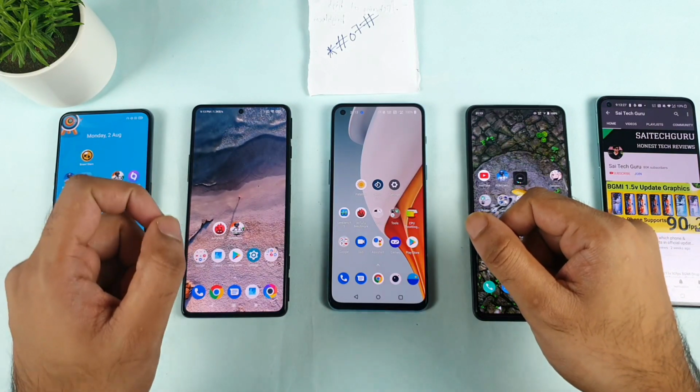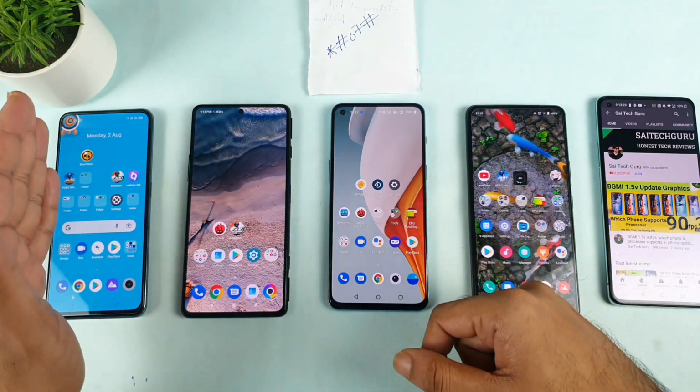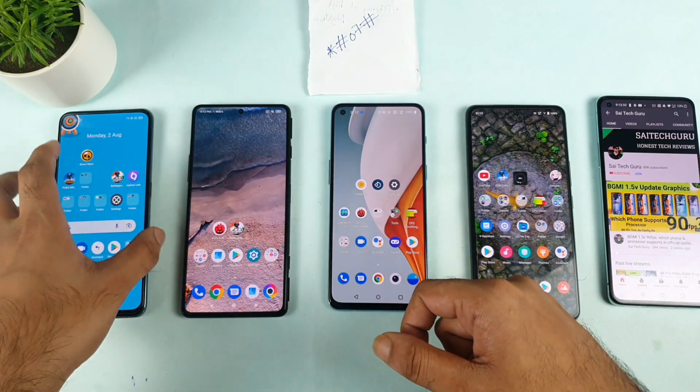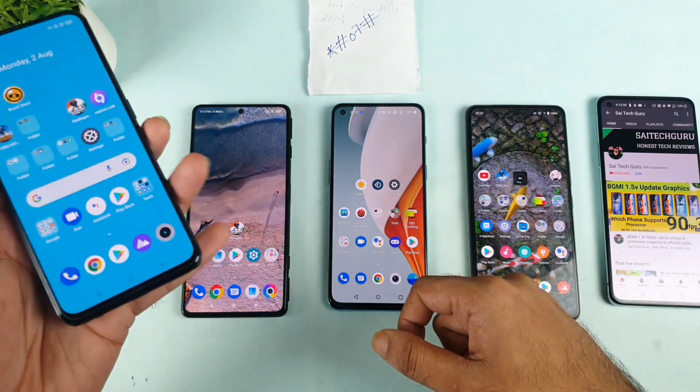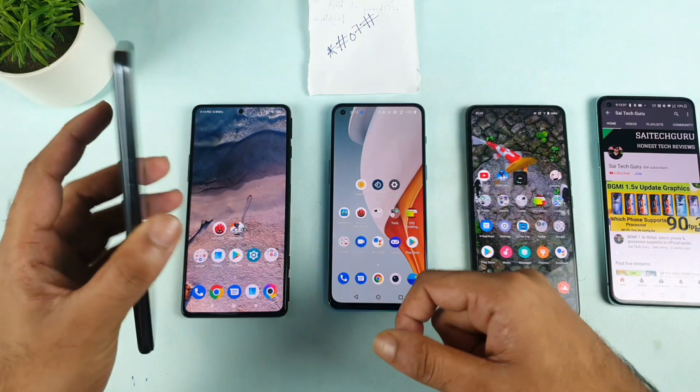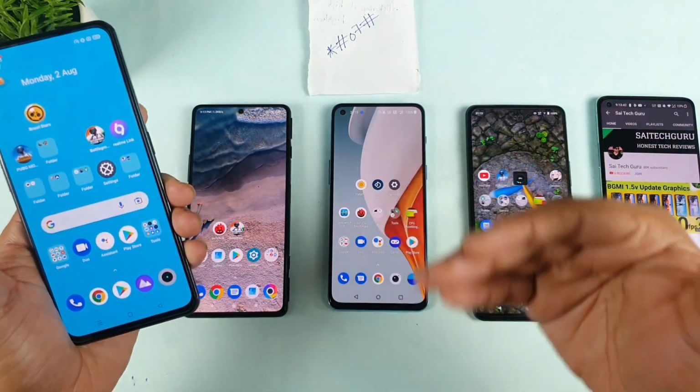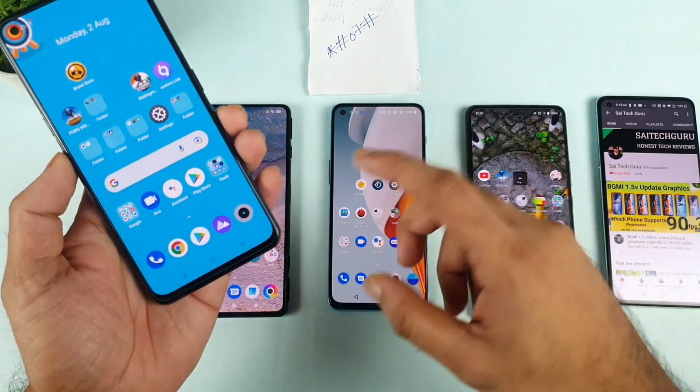In today's video, I'll try to compare the SAR values between all of these four smartphones which I got right now. Starting with the first phone, which is a Realme X1 Max. Let's see, friends, what kind of SAR value the Realme X1 Max has got, because a lot of users did ask me this kind of question: which is the best and which has got the lowest values. So that's what I'm going to show you right now.